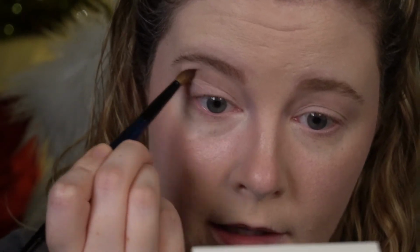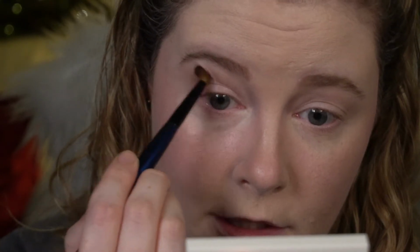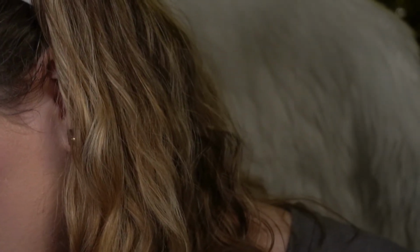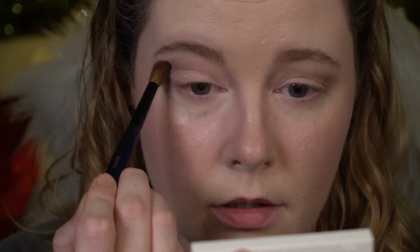So I think, and again, from what I remember last time as well, I think these shadows are fine. I don't think they're anything super remarkable. I know the holiday palette got some pretty negative reviews. All right, and then going back in with the Classic Crease and that lighter matte again. And just go over to blend.